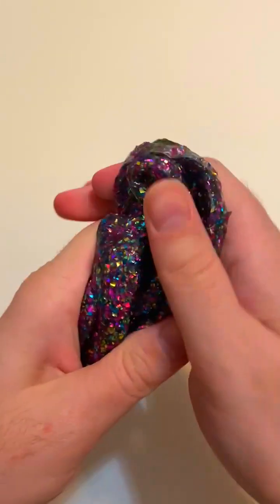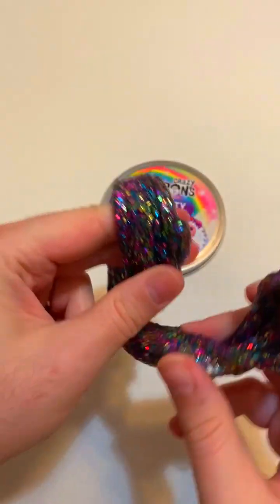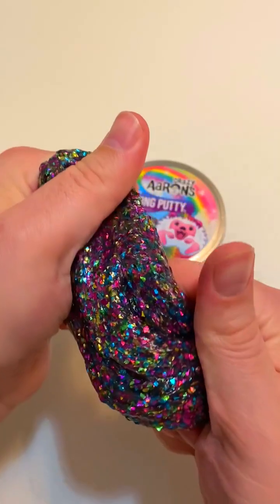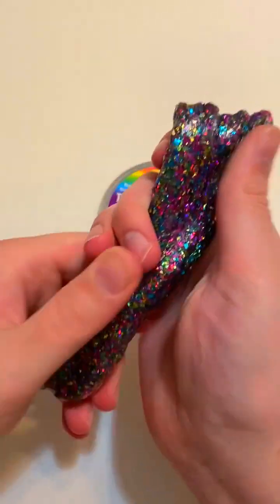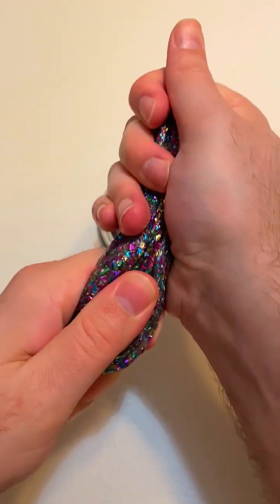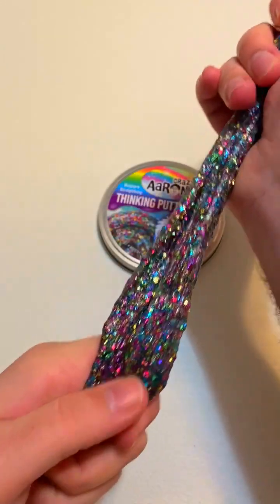But man, this one just looks really nice here in the light. Really, really pretty. Man, that is really nice. That's a really nice putty. I would say as far as the texture goes, this is a medium type of firmness or softness. So the putties usually vary. Some are very soft, some are very firm. This one feels about medium.